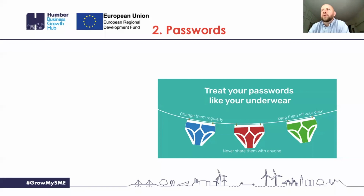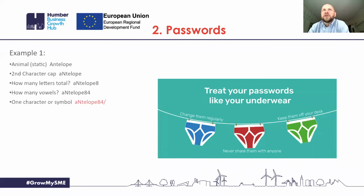Okay, so number two, passwords. We always say treat your passwords like your underpants: change them regularly, never share them with anyone, and keep them off your desk. So here's an example of how to have a strong password.